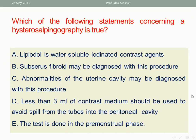C. Abnormalities of the uterine cavity may be diagnosed with this procedure. Yes. It looks like a filling defect in the uterus in case of submucous fibroid, for example, or endometrial carcinoma, or endometrial polyp, or Asherman syndrome. So any abnormality in the uterine cavity can be diagnosed and presented as a filling defect. So C is true. Less than 3 ml of the dye is wrong. The test is done in the premenstrual phase, of course wrong, because it is done post-menstrual. So the best one response here is C. Abnormalities of the uterine cavity may be diagnosed with this procedure.